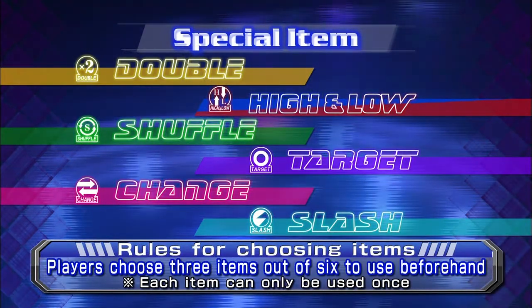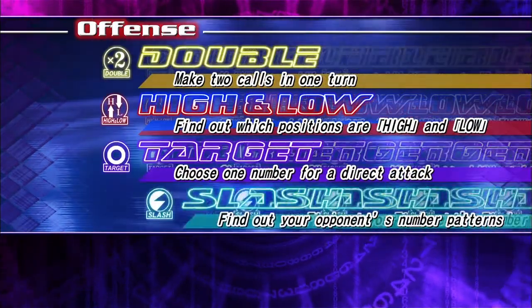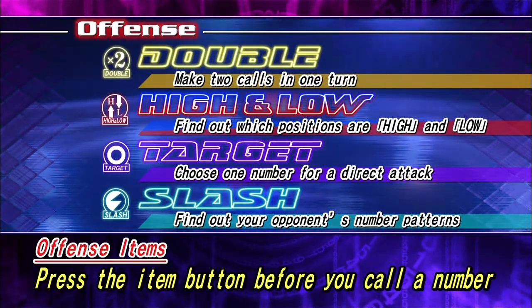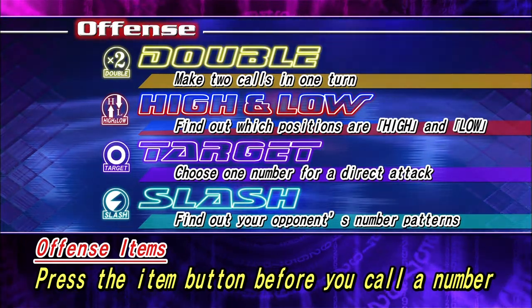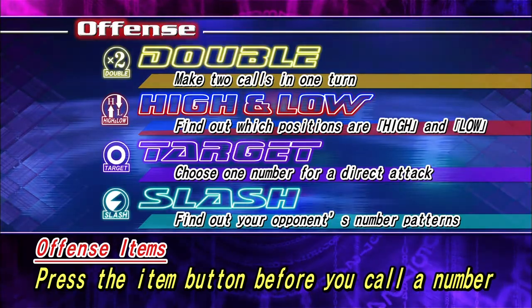If you want to win, items are a very important part of Numer0n. First, let's introduce the offensive items. Offensive items can be used when it's your turn to make a call by pushing the item button. These items allow you to guess the opponent's number with more accuracy. You double your attack, but if you make a mistake, you're in trouble.